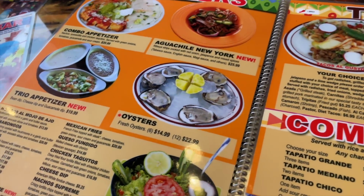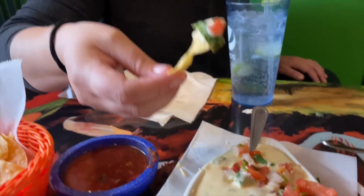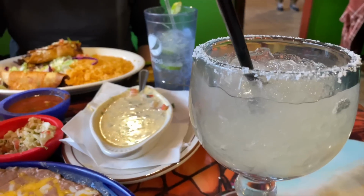Let me see. Vegetables with everything. Explain yourself. None of the menu options had just one chimichanga, so 3.